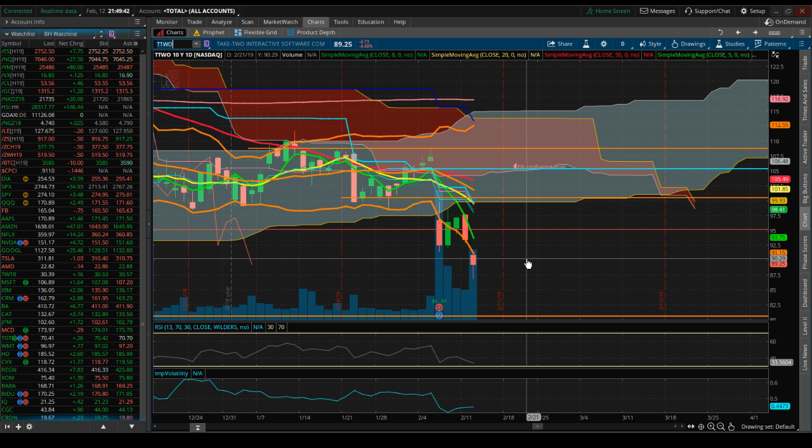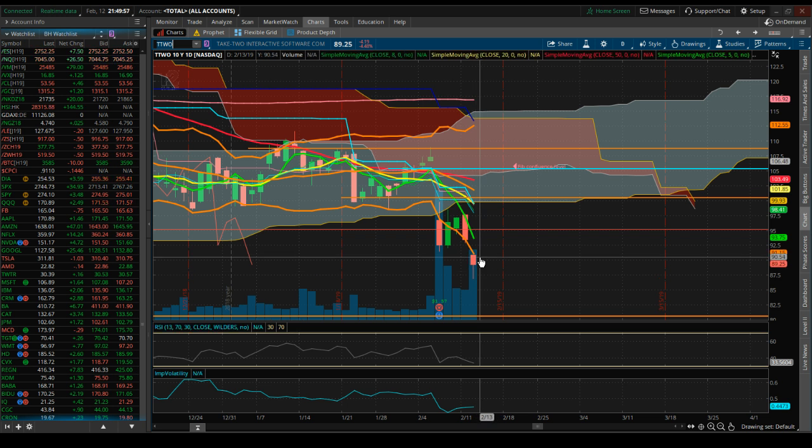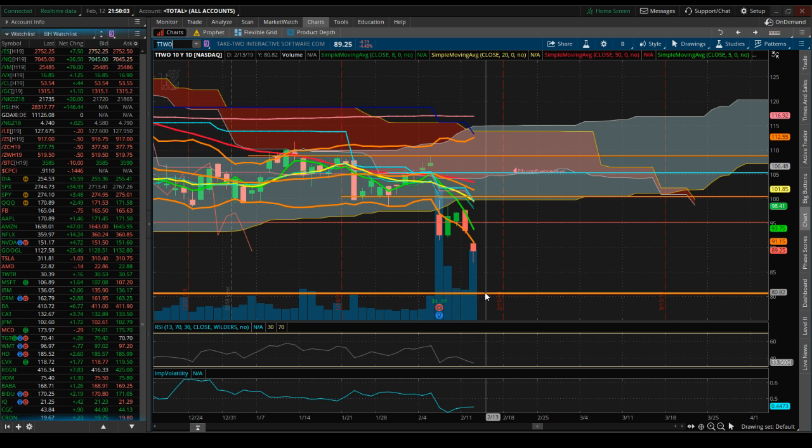So Harvey, this looks interesting, right? RSI is not oversold, but you're below the lower Bollinger Band. You did have a lot of volume that came in today, so this almost looks like a reversal bar. Just keep an eye on it. I would imagine you get one consolidation day, and then look if you get a little further downside move.